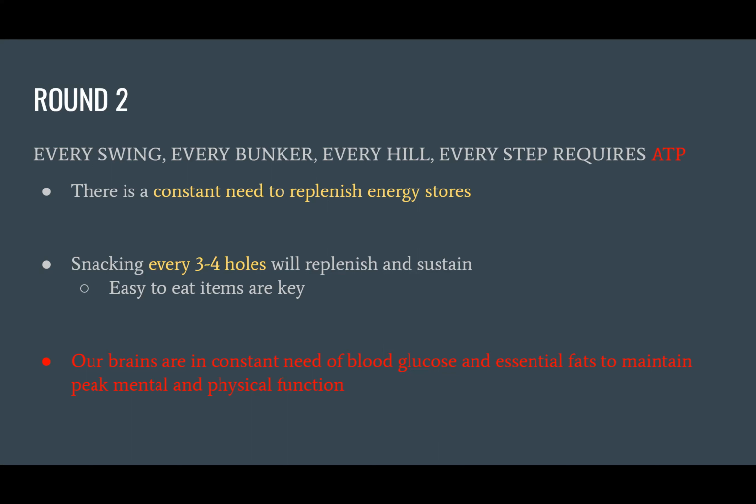And this is, again, a role of education we can all play in working with our golfers. That golfer looking to break 100, he may have had a great front nine, but that back nine comes crashing down. What are they fueling their system with? Easy to eat items are key. So I'll go over a couple things later on, but things like nuts, things like beef jerky. Salt is an important factor, especially on a hot day, so it helps us maintain our hydration.